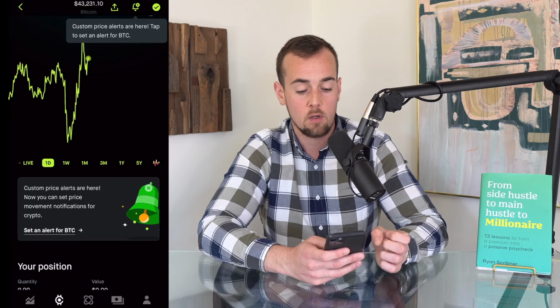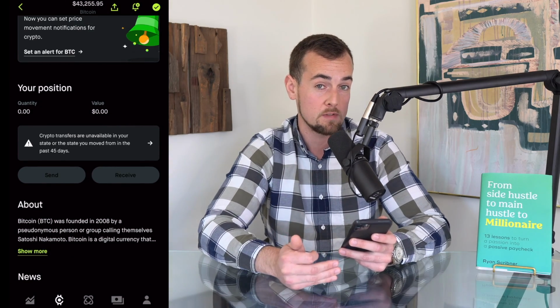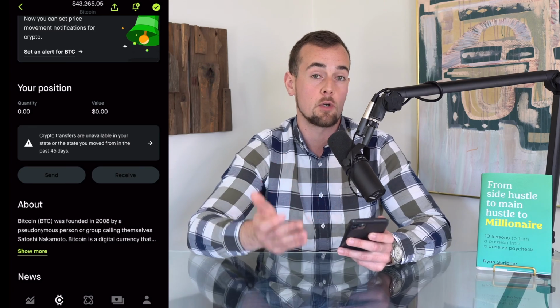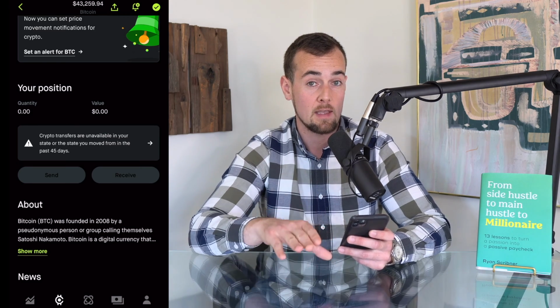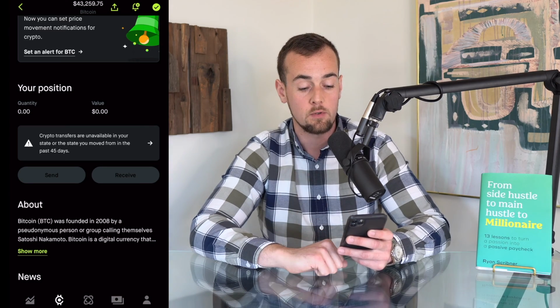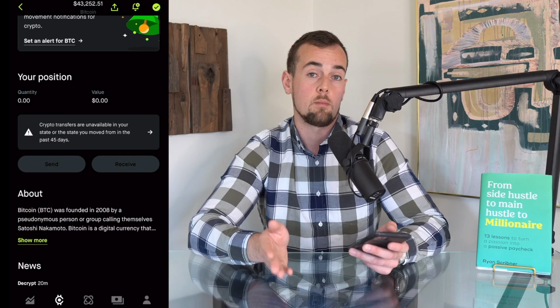Now, Robinhood does also offer a wallet now, which allows you to send and receive cryptocurrencies. However, there is additional verification and a layer of two-factor authentication that has to be added, but you are able to do that if you want to send and receive crypto similar to the Coinbase wallet.